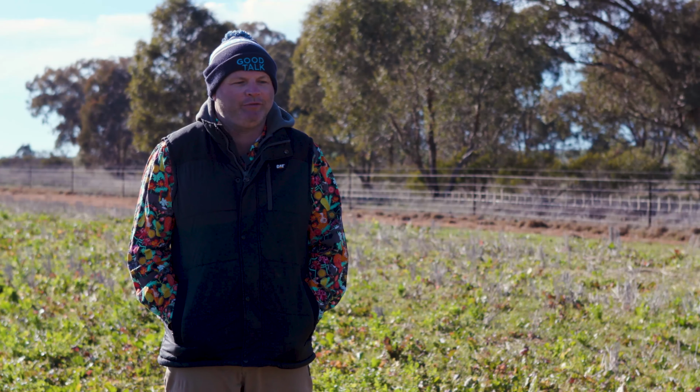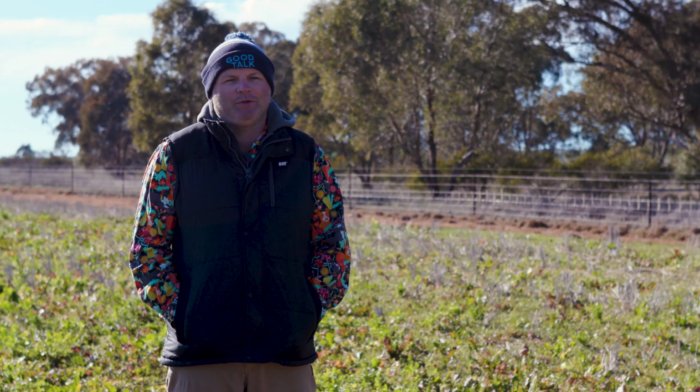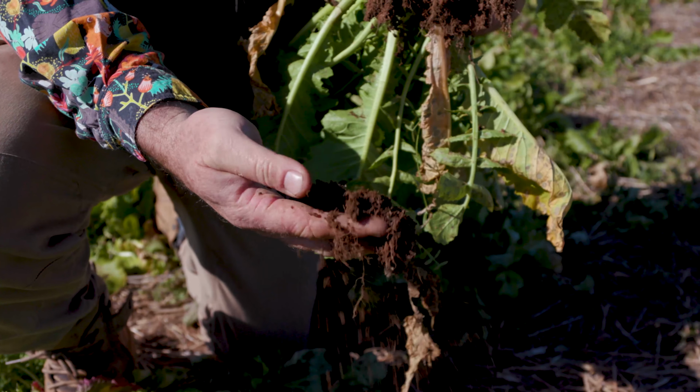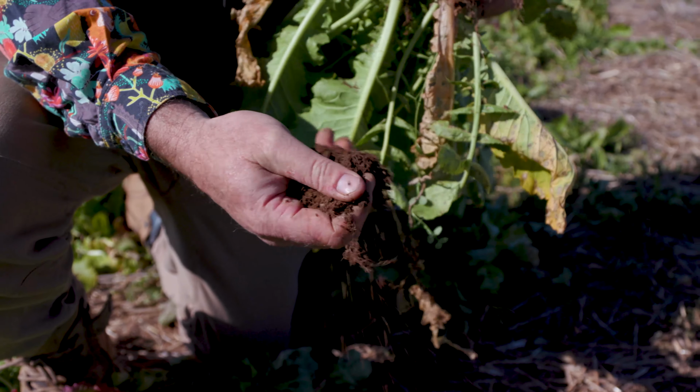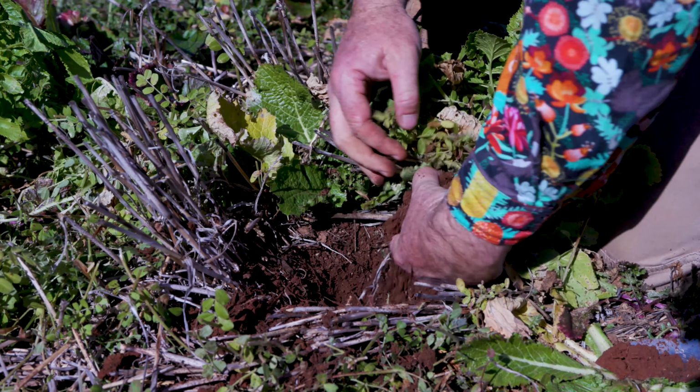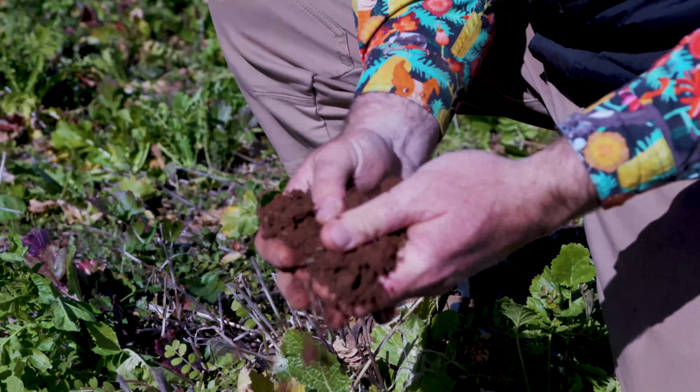The soil health is definitely improving as well. Disease-wise, it helps. The results you get from all this root mass and friable soil, a few worms there, definitely is conditioning the soil. It's much softer, and then at sowing time it's nowhere near as hard.